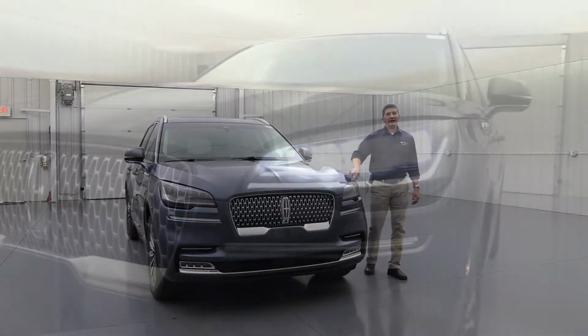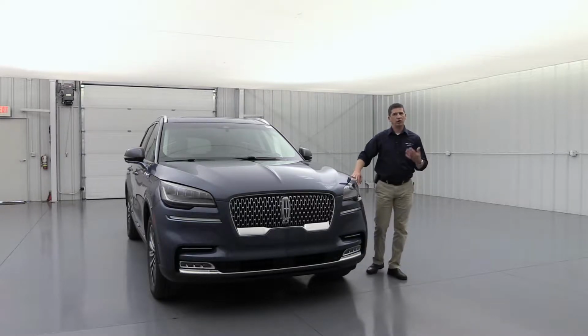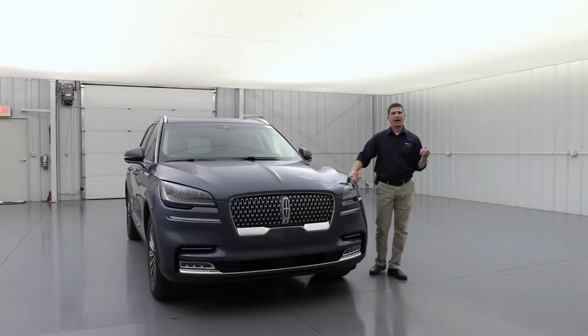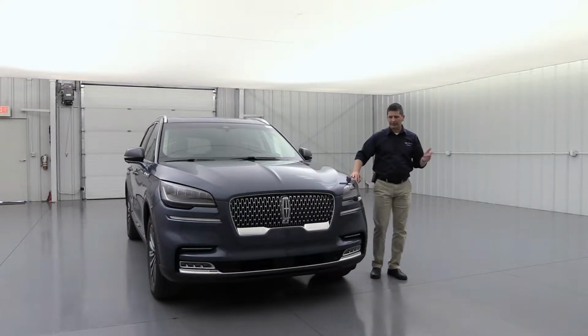You also have LED high beams. High beams are part of the Copilot 360 feature that's standard equipment. So just like your low beams, when it gets dark out and you have the auto high beams activated, the auto high beams will come on. If someone approaches you or in the city lights, they'll turn off. So some people really love that feature, and you can activate and deactivate that.